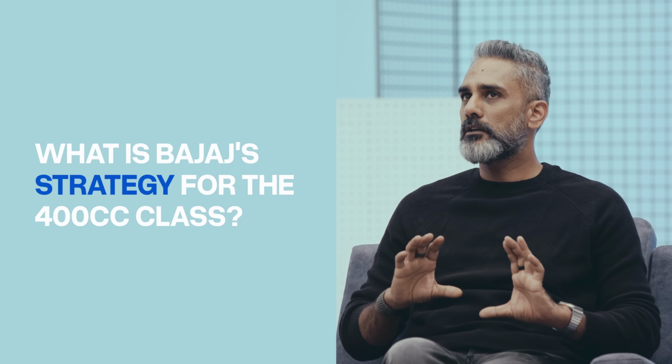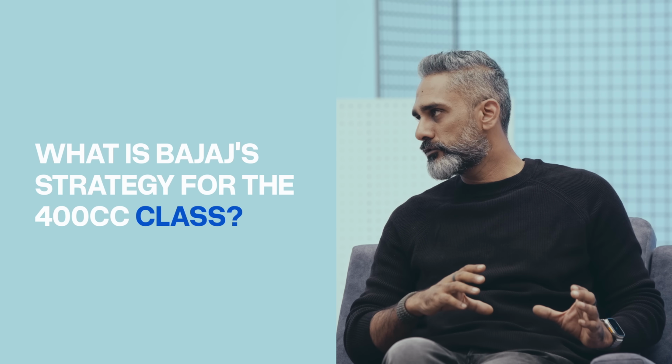Bajaj's strategy is very similar to what they tried with the 250s, except that the 250 segment itself doesn't seem to have as much traction as the 400s now. If you remember, there was a time when Bajaj had what, 7 250s or 5 250s or something like that. So Duke 250, Adventure 250, Svartpilen 250, Vitpilen 250, N250, F250. They had 6 motorcycles in the 250cc class, and they were setting up for the idea saying this is going to be a popular segment and we'll have a lot of product options.